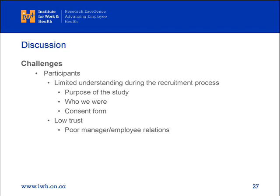And then there was also confusion over who we were or who I was. A number of times people thought I was from the Ministry of Labour or WSIB, and I had to keep reminding them that, no, I'm from the Institute for Work and Health. This is a research study. I have nothing to do with your claims or getting things changed within your organization.